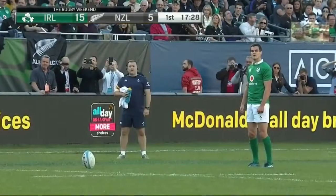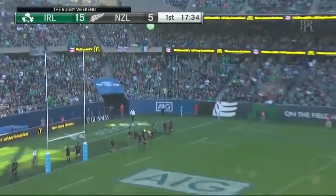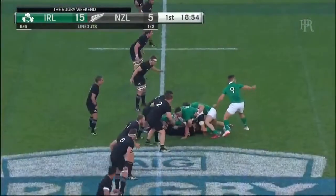There was another professional foul in the 22. Absolutely, absolutely. Moody ready to come back in. Sexton sends the conversion on its way. Just missing on that occasion.